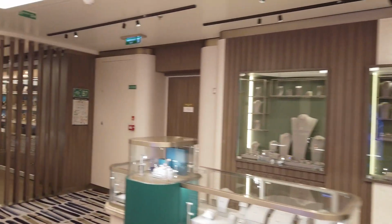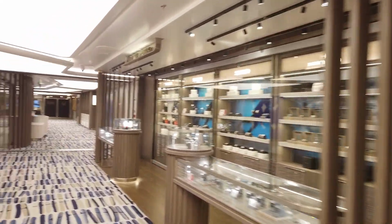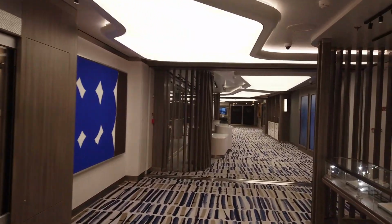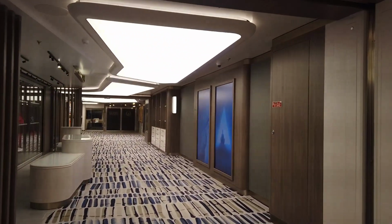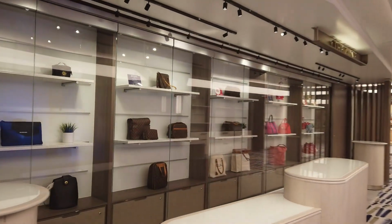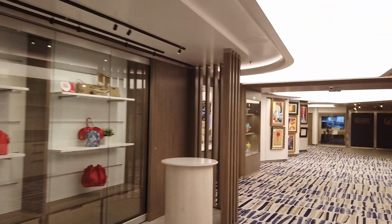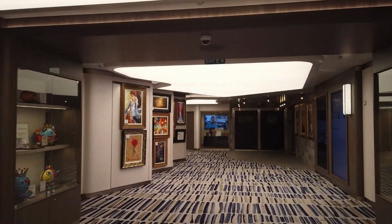On deck 7, you'll find some of the higher end jewelry and watches. They tried a new design here on the Prima where the jewelry shops are almost like little stands as you walk through the hallways. I'm not sure I love it. It feels a little weird to be walking past someone talking about buying a $10,000 piece of jewelry or a beautiful handbag. But I think more people are looking at the items now that they're kind of in the way as you walk through. Deck 7 is also art central.